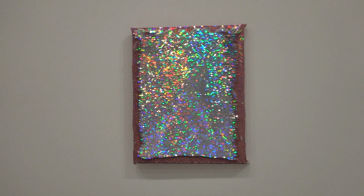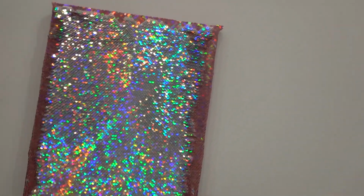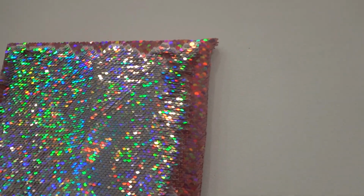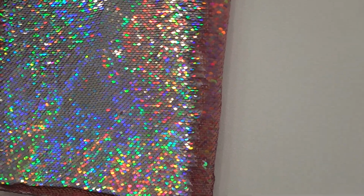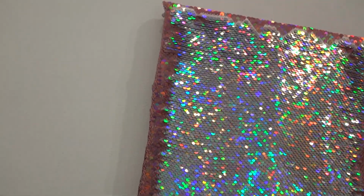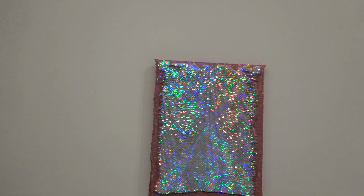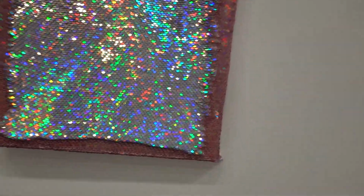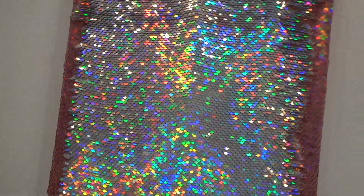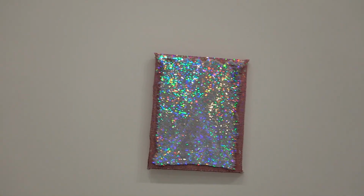X 2023, sequins on fabric on canvas. Well, I think Astrid also has a studio out here. One of the things that Art Cake does, and I think they have internships or some kind of artist in residency program here, and they've got some studios and various facilities up there. It's pretty flashy.